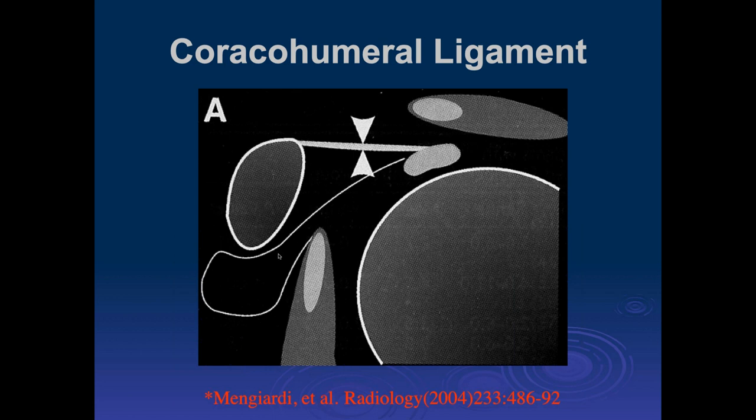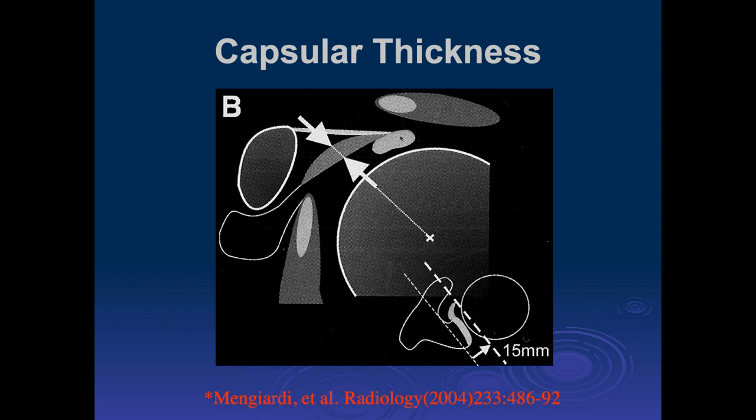Normally, you should have a nice triangle of fat here. The capsular margin should be thin and sharply defined. The coracohumeral ligament, likewise. When you start getting a thickening of the capsule, this would be early stages where you start getting capsulitis and scar tissue involved in the capsule. And in the axial plane, this is the area that we're interested in.